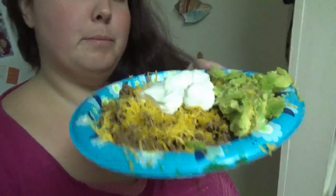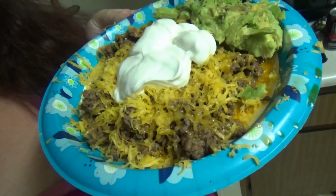Alright guys, so it is the second meal of the day. It is dinner time and I was craving a goodie but an oldie. It's ground beef, cheese, sour cream, and avocado. Basically a taco or burrito play without the taco or the burrito part. But at any rate, it's delicious.